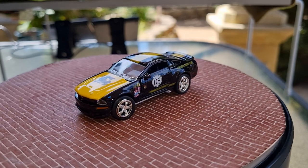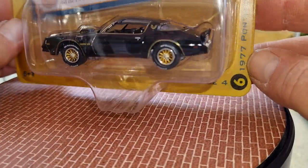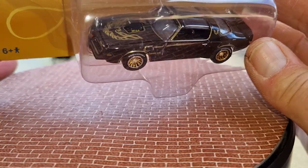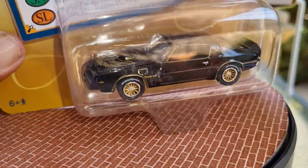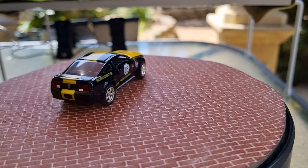And then from Johnny Lightning from their Pop Culture, we got this 77 Pontiac Firebird Trans Am, like a gloss black, like Smokey and the Bandit. So we'll crack that one open.